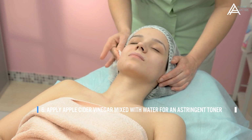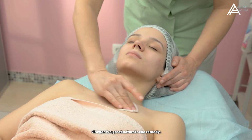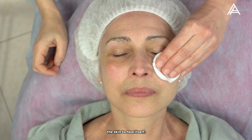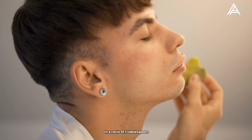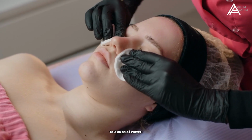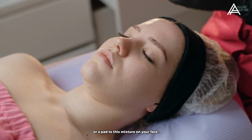Apply apple cider vinegar mixed with water for an astringent toner. Apple cider vinegar is a great natural acne remedy. It reduces redness and encourages the skin to heal itself. Mix apple cider vinegar with water in a ratio of 1 tablespoon of apple cider vinegar to 2 cups of water. Apply a cotton ball or a pad to this mixture on your face.